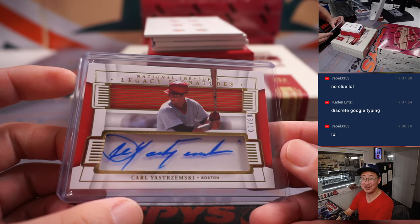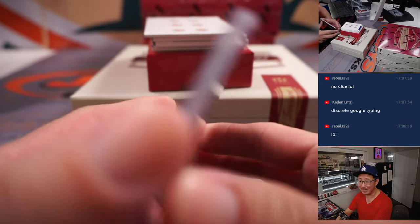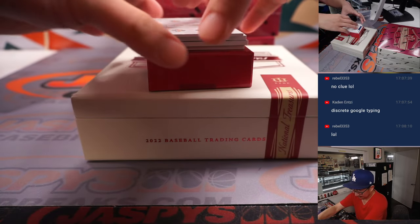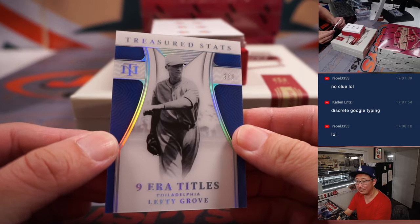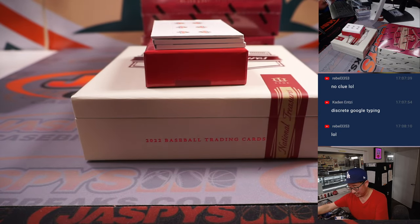This Carl Yastrzemski. Legacy signatures, 3 out of 10. Justin Weber, Red Sox. Mike's granddad. Oh, the book. Actually, let's grab this card on the bottom. That's 9 ERA titles, Lefty Grove. 2 out of 3, Lefty Grove. Nice.